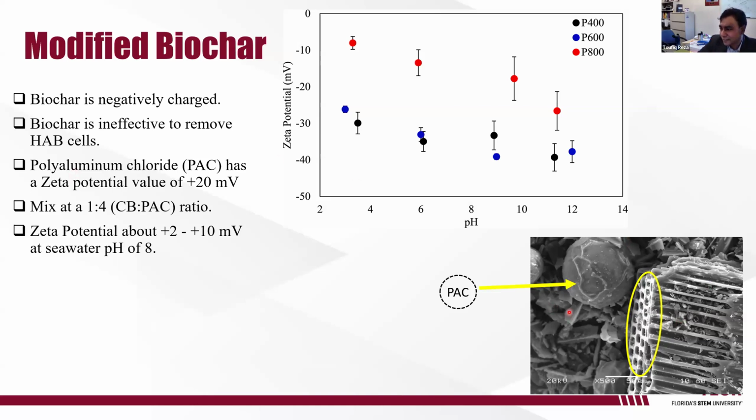And then this is how the SEM looks. So this is my polyaluminum chloride, a spherical particle, and this is my biochar. They're next to each other, which is going to help. So basically the idea is, once we coagulate the biochar and make the floc, if the cells rupture and toxin is released to the water, the biochar will be able to capture it. So that's the current hypothesis.